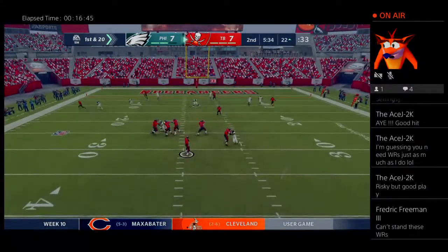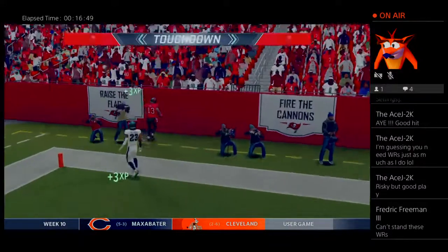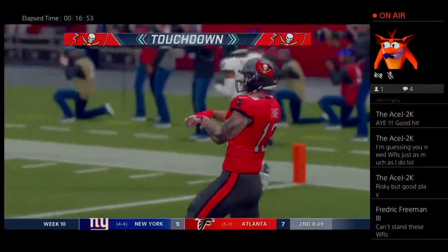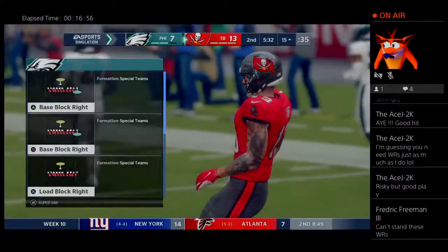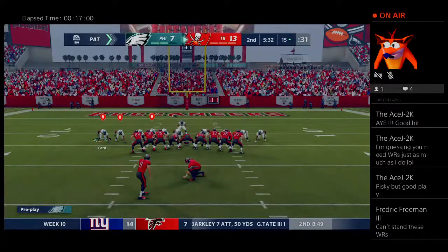Now Brady again. He's going to let it go deep for the end zone. And he hauls it in for the Buccaneer touchdown. Mike Evans, his 5th touchdown now on the year. And the Bucs have taken the lead.